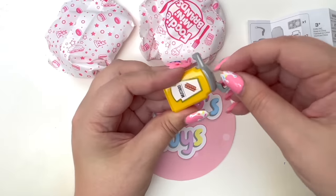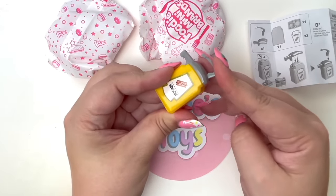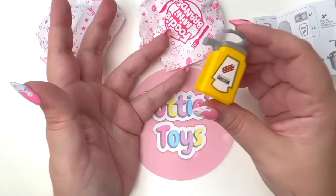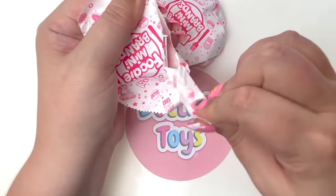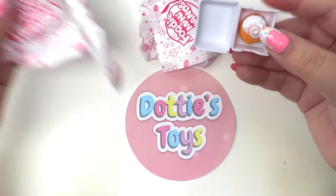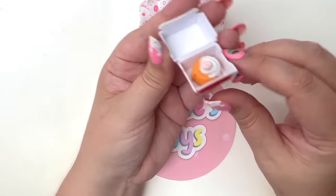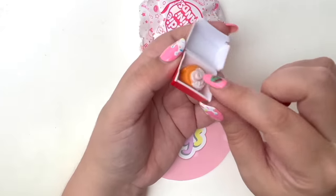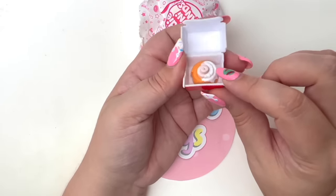Well, let's hope we get another mustard. Oh my goodness, I have no words. So let's hope we get another mustard. All right, so, oh my goodness, that looks so delicious. We have a tasty looking cinnamon roll.